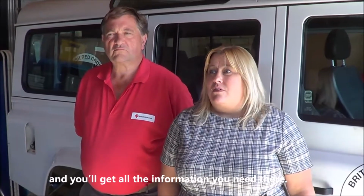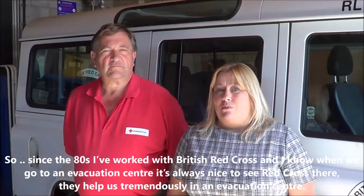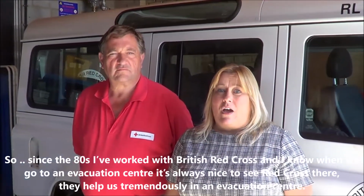So since the 80s I've worked with British Red Cross, and I know when we go to an evacuation centre it's always nice to see Red Cross there. They help us tremendously in an evacuation centre.